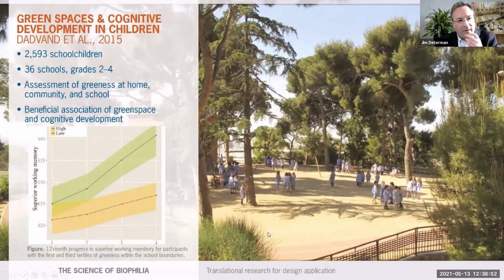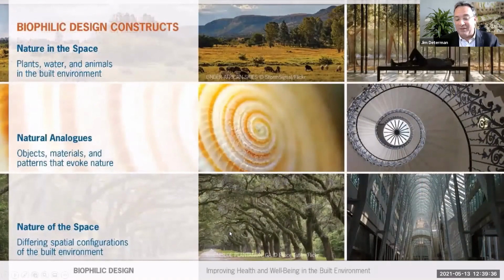There was a study done in Barcelona in 2015 of 2,500 or more school children. They compared school children that lived in a vegetated, heavy canopy environment and walked through that type of environment, and had a lot of vegetation around their school, with those that lived in an urban environment and didn't have that where they lived or at their school. And what they found is that the working memory of students in the vegetated environment far outpaced the memory of those from an urban environment. So very interesting studies. And those are basically the studies about learning space, not a lot about how biophilic design really helps us learn.